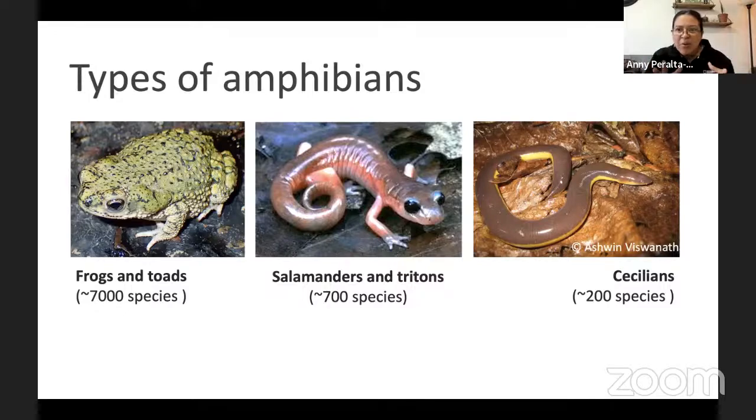If you want to know more about them, you've got to look for them on the internet and find out more, because they are really special. So remember, there are 3 kinds of amphibians: frogs and toads, salamanders and tritons, and caecilians. So if somebody asks you, what did you learn today? How many kinds of amphibians are there? How many? 3. Come on, guys, just 3.